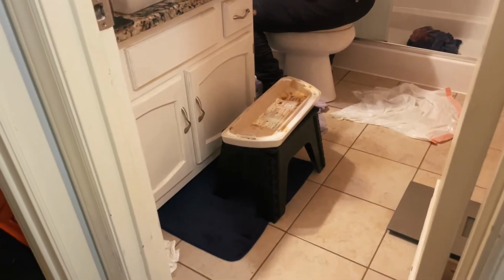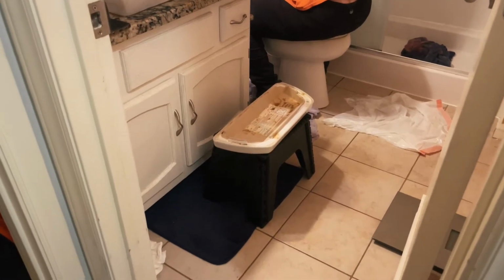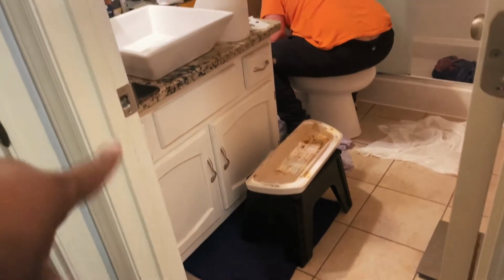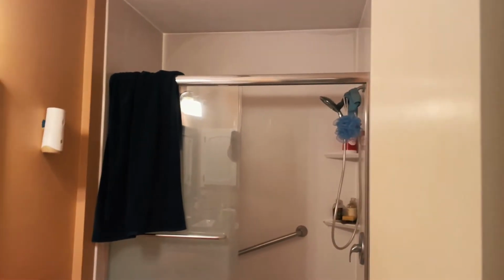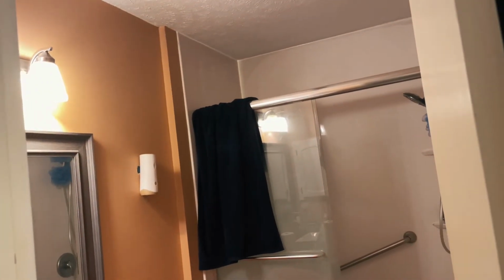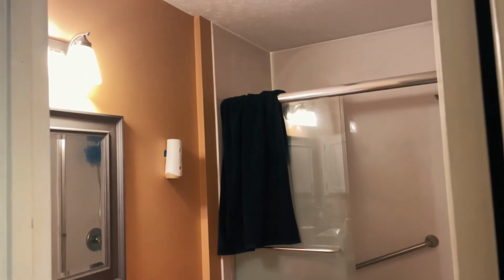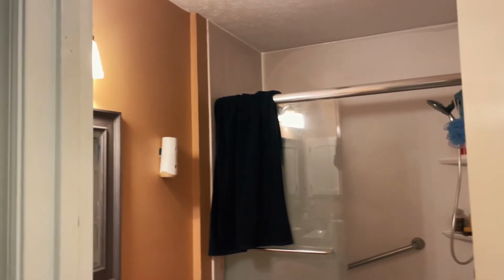Replacing the toilet in here, well, redoing the bathroom. Replacing the toilet in here. The vanity's next. We're changing out the square sink to a circular sink. And hopefully, possibly retile. Definitely painting, because that was the original color. I just never got into this bathroom. But now we are starting that project.